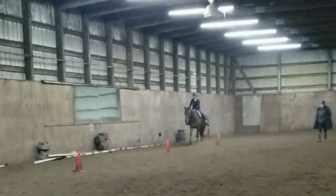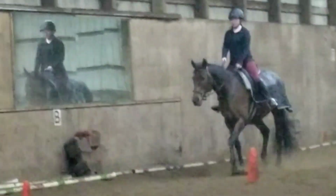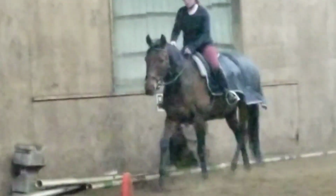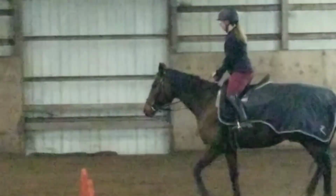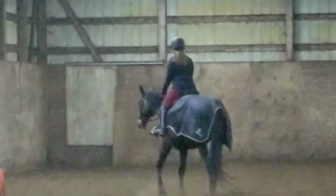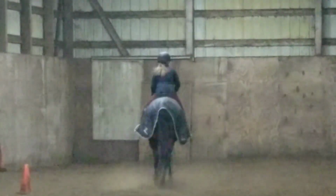So then I free lunged Hershey, got him all warmed up, and then obviously I did my exercises, we walked, but here's just me trotting on him. My position is looking a lot better, and Hershey's a lot smoother. He's an off-the-track thoroughbred. I believe he's turning 19 this year, so he's currently 18.